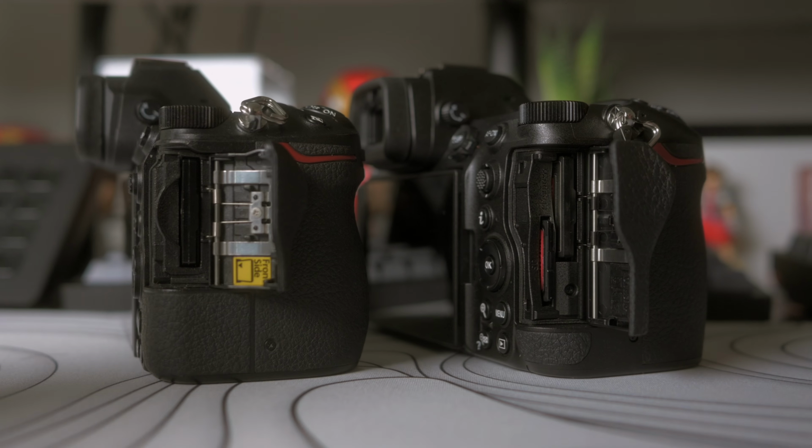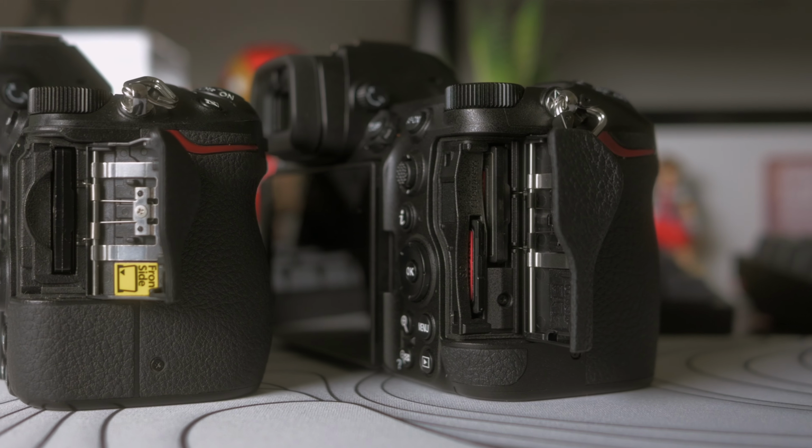Thank the Lord. The full HDMI out is actually going to be hugely favored for anyone who's streaming or recording with an external recorder. Honestly, I'm here for it. As with the Z6II, you do get a dual card slot, both a CFexpress and SD card.